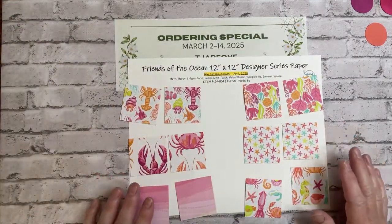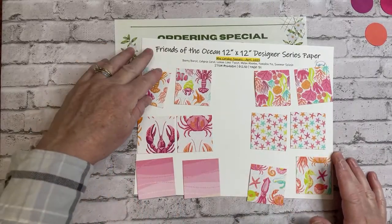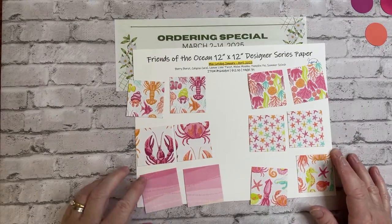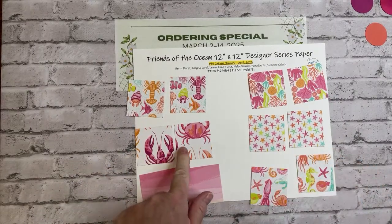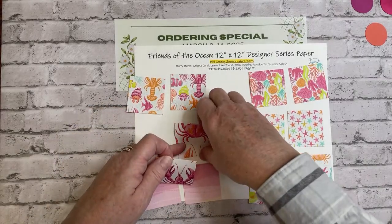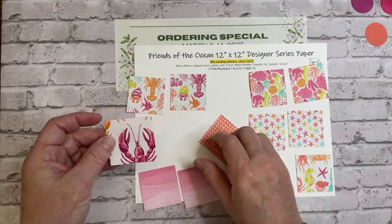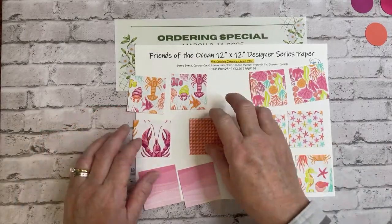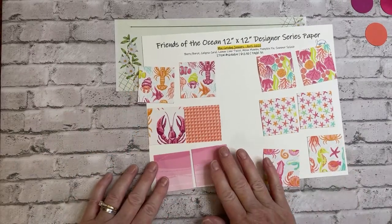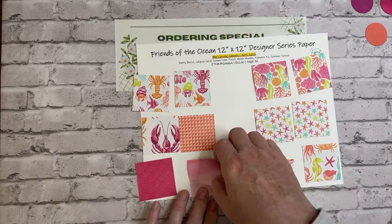I'm going to figure out what side is the best side for the front side, because sometimes it doesn't look very good. So for instance, let's take a look at this one here. We've got a lobster and we've got a crab. Well, I think a lobster is a little bit friendlier than a crab. So I'm going to flip that one over and that's how that one's going to appear. So, I just decide which is the better side that I want on the left side.